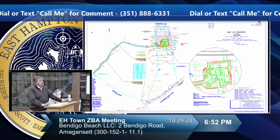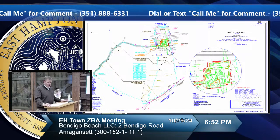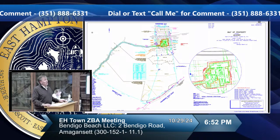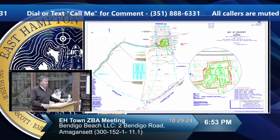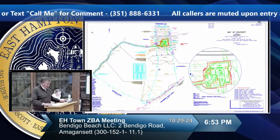The first time I visited these properties, probably 15 years ago, I closed my eyes. I had no idea I was on the East End of Long Island. I was like, where am I? I feel like I'm in upstate New York or somewhere that has a completely different biome.